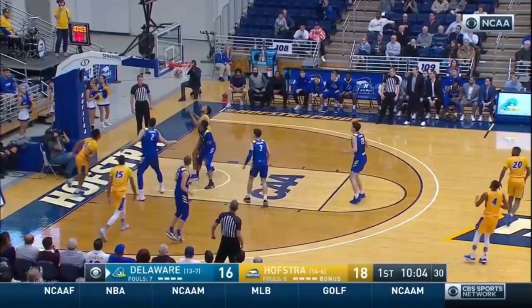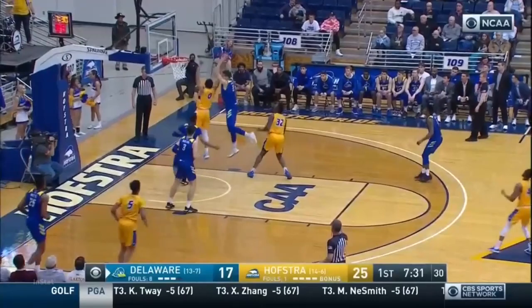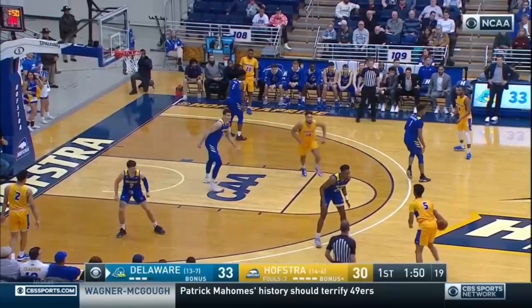The question is, can they keep Bowie out of the paint, particularly in a ball screen situation? Ball screen didn't come that time, but the wide open man from the corner. And Pemberton. I'm really impressed with Delaware's ability to hang in this thing with the foul trouble and the drought that they had. Pemberton misses a wild shot, down to Kante.